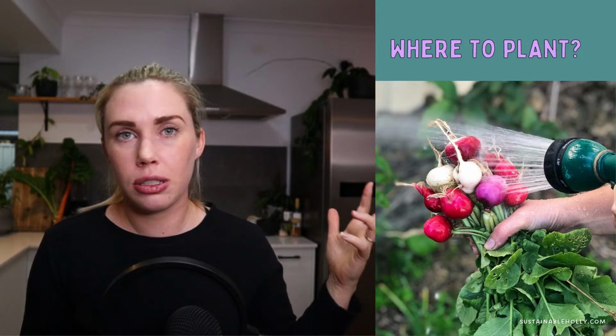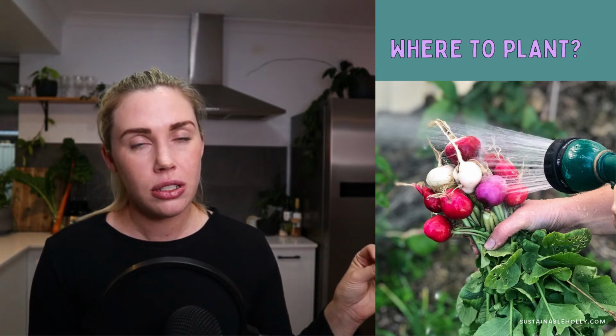I'm not just sitting there waiting for the broccolis to be ready, because broccoli takes a long time to be ready and so does cabbage, and they're kind of slow growing at the start. Whereas root vegetables, the thing that is amazing about them is they are quite quick growing. They are much quicker than our other types of vegetables, like our broccolis and our cauliflowers and our cabbages that we're growing in the cooler season, which is the next thing.